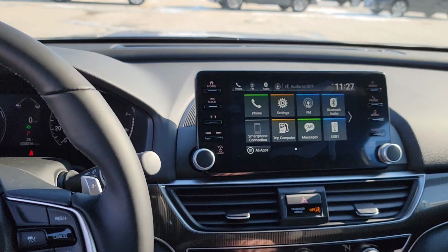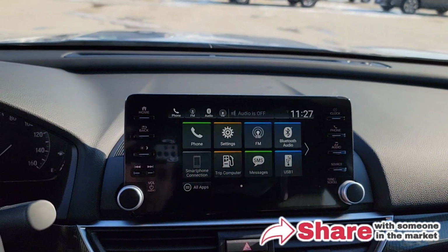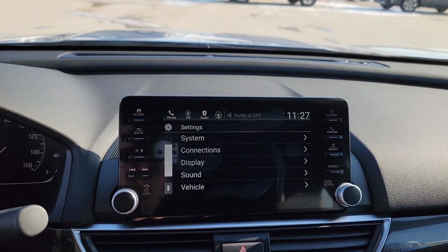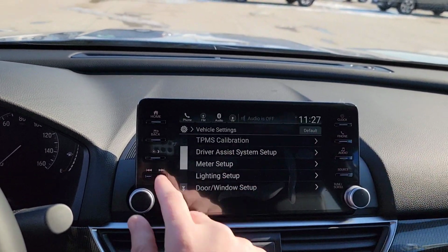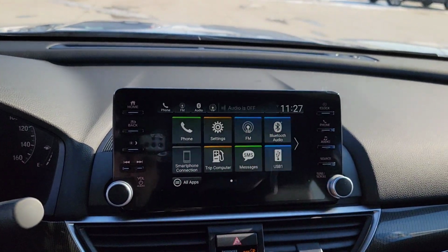So we'll come right over here to the touchscreen for you guys. We're at the home menu. You can pair up multiple phones, pretty nice and easy from there. You have your settings. This is pretty nice. Once again, I have another video that goes more in depth about your vehicle settings. From here, it kind of shows you what's all included on there and what all that means, all right? Now, you have your radio options.